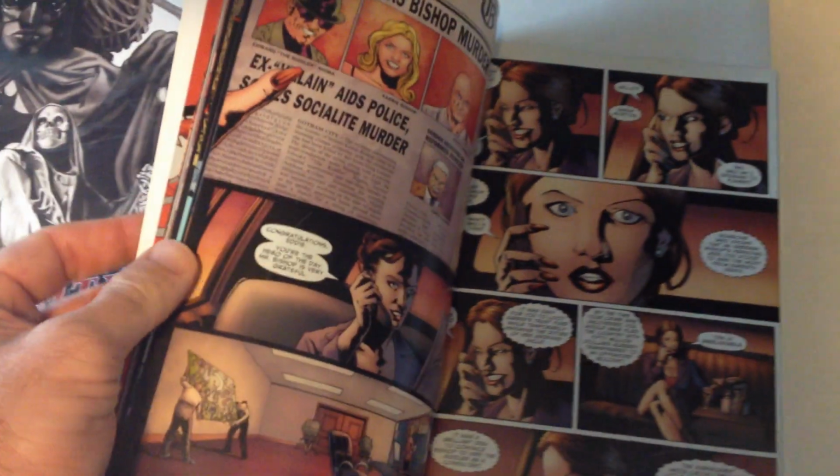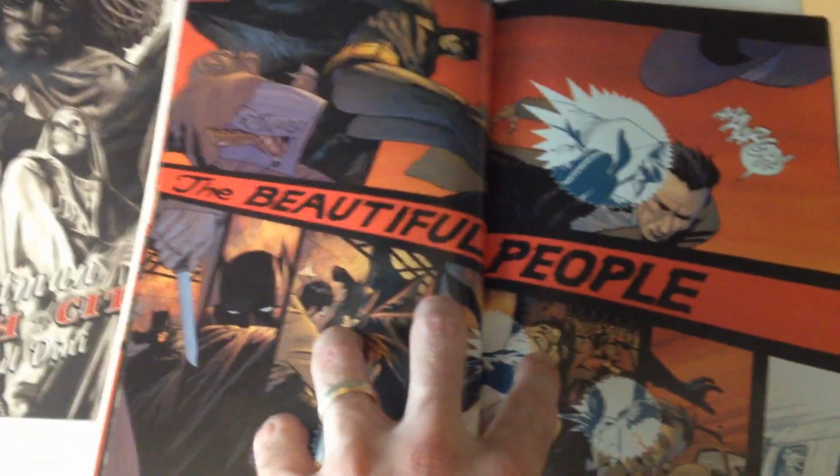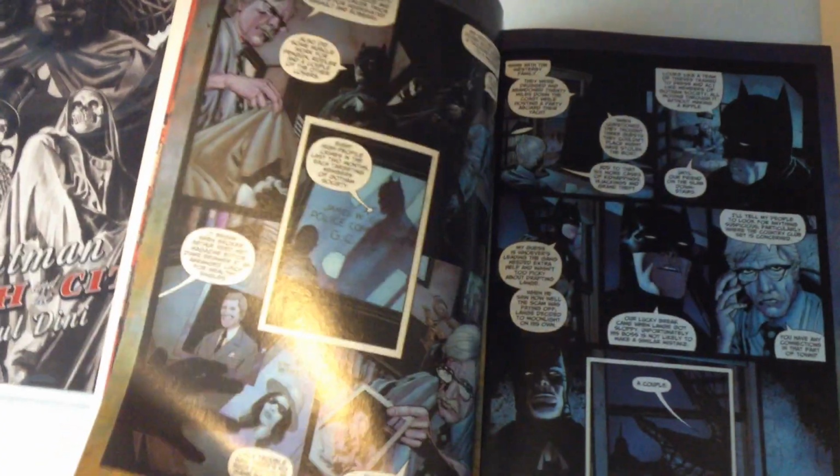Overall, they're really good. If I had to rack and stack them, I'll see if I can look at it. I just want to show you some of the ones. We have the Beautiful People. J.H. Williams III's art is just great.